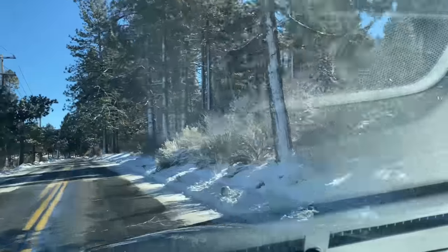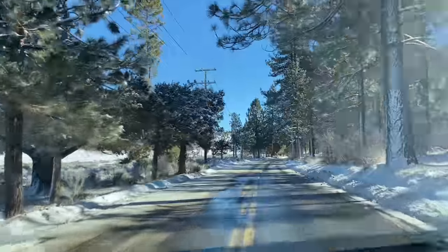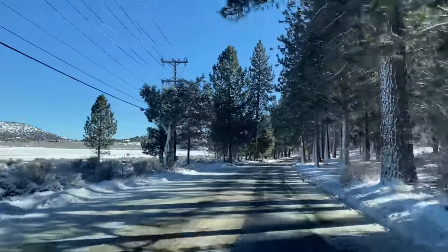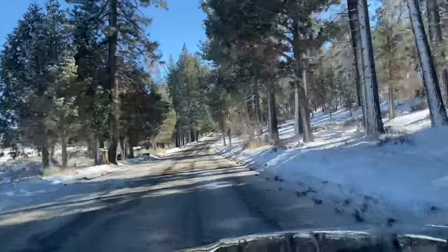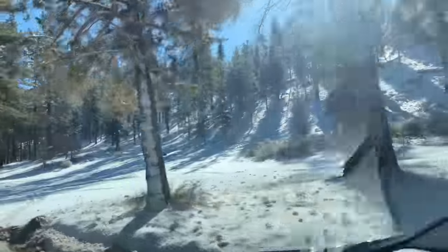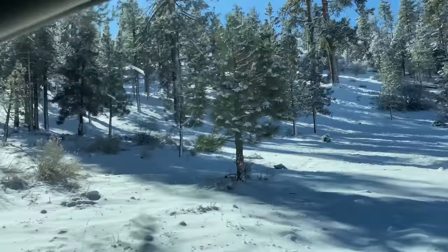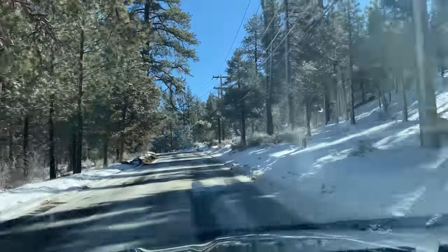Let me see. We're getting close. Here it is, right here on the right-hand side. You just kind of pull off the road here and park right here, and then look at, you got all this free area to go sledding. Beautiful, beautiful. I know free is good, you guys.